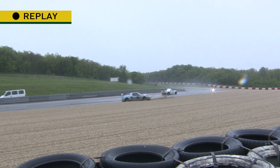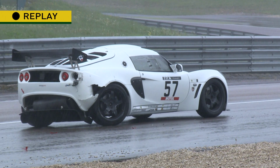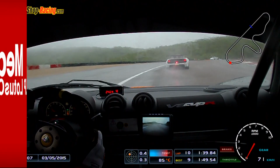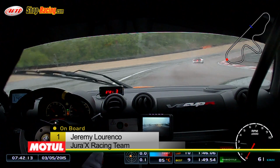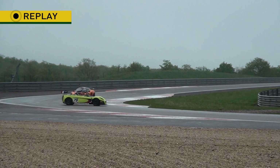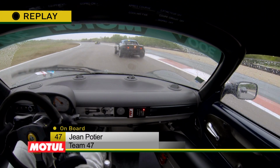Here's the reason for the safety car, and it's Frank Laroche and Xavier Georges disagreeing over the rights to the same piece of tarmac. Xavier Georges in the gravel trap, Frank Laroche with a slightly battered Exige. As Jeremy Lorenko arrives on the scene, Frank Laroche walks away. Both cars are very close to the proximity of the circuit. They're not the only ones being caught out. There's Jean-Pierre Genou-Prachet having a quick spin.